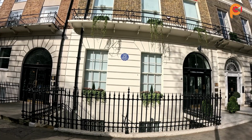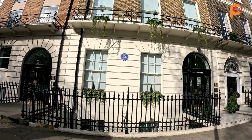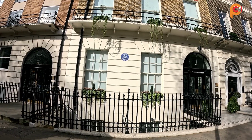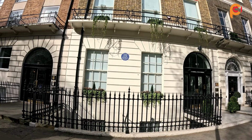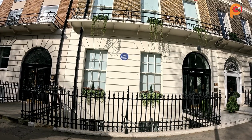And, yeah. Because if he was here in the 1770s, 1780s, this would have been not long after it was built. And this was one of the places to live in London. So he's obviously doing okay.